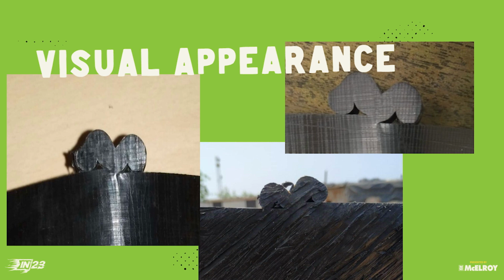Now, all three of these examples are strips that were cut out to do bend backs on. They all passed. They were all data logged. Procedures were followed correctly. All that was documented, and everything was just fine with them. So just to reinforce that, just because it doesn't look exactly like someone might think it's supposed to doesn't necessarily indicate that there's a problem. So folks need to be prepared for that.